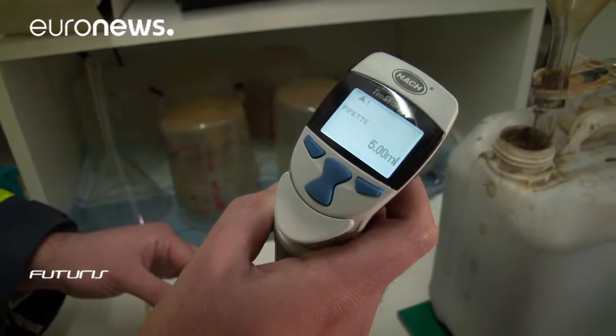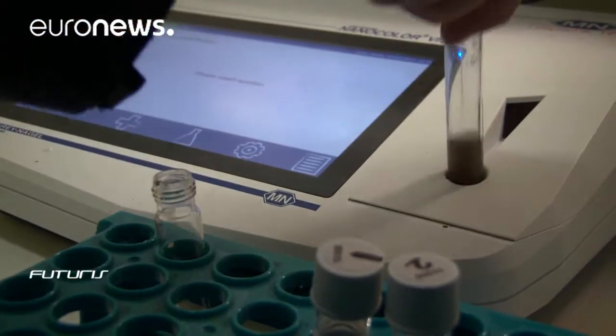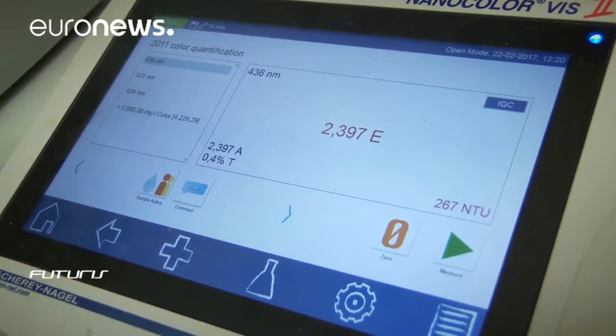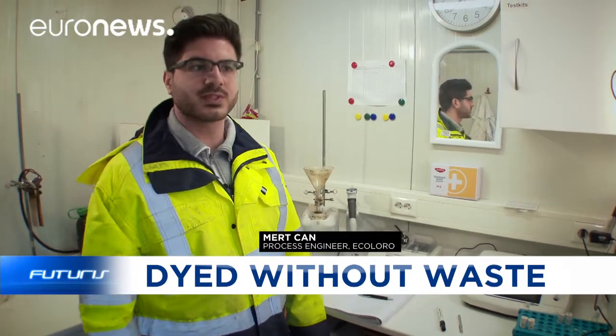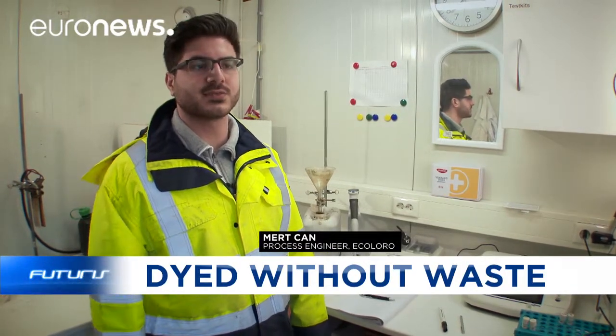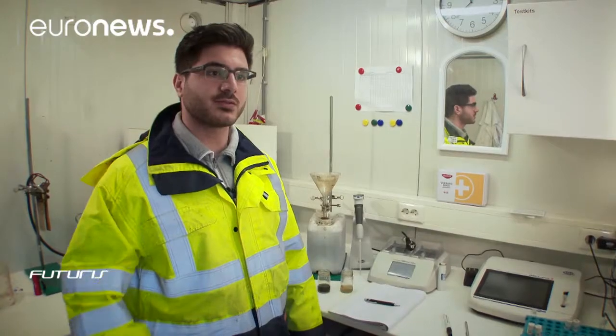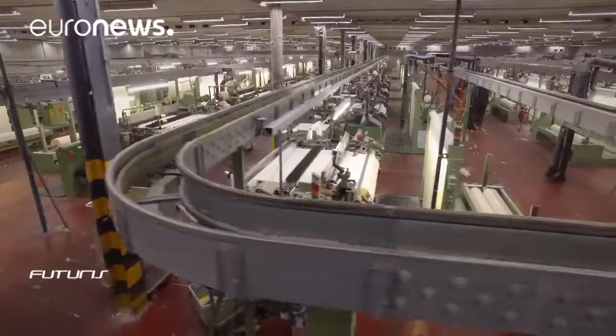Strict control analysis at each step is used to confirm the efficiency of the different processes. We can say that all chemical pollutants and colors are, 93% of them are removed, 96%. And the color is like nearly 100% removed in this process.